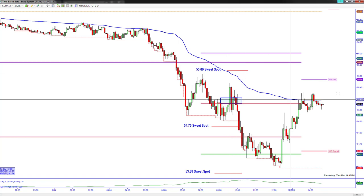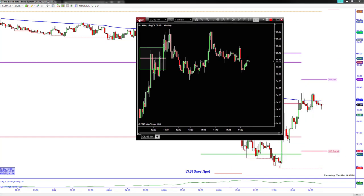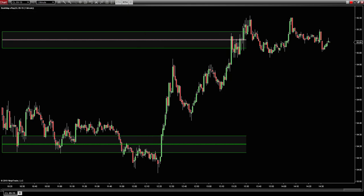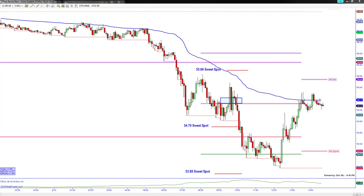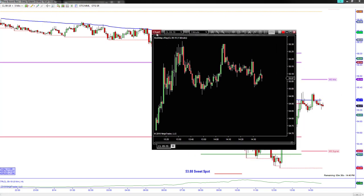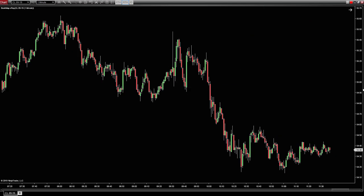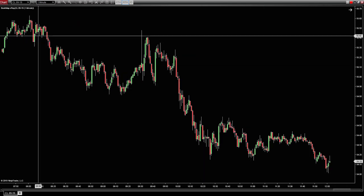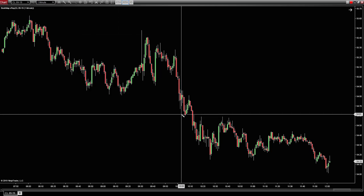So a couple things here. We had a sweet spot down here at 54.70, and this doesn't look like much until you get into this 1 minute chart. And let's do this, we'll turn those off. This hit this morning at around 10 o'clock a.m. Central Time. And so one of the things that we talk about is that the market gives you permission to get out of these trades. You're going to find opportunities, and they're going to give you permission to get out. These sweet spots work very well in that regard.